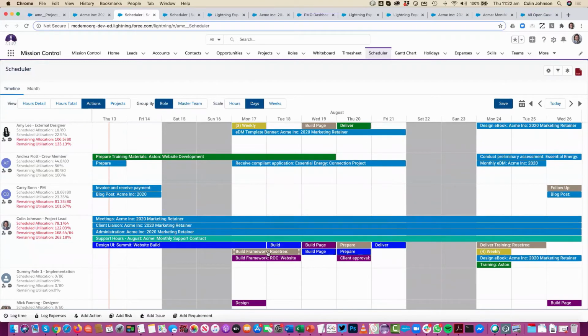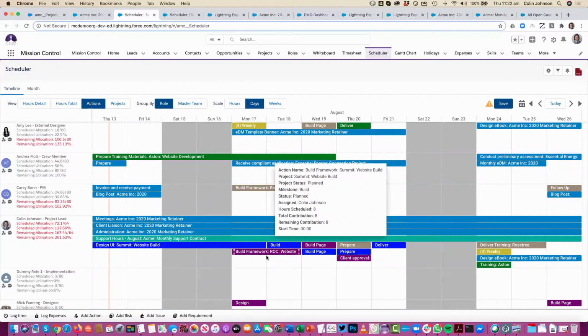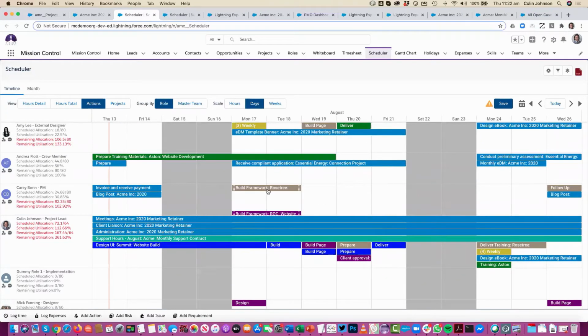So in this instance, what I'm going to do is actually drag a few of these off to Carey. So as I'm doing that, my hours are coming down, Carey's are going up. So the aim will be that I'll get myself back in the black. I'll remove that bottleneck from me. Haven't caused any issues with Carey. So I'm quite happy that I've managed to do that.